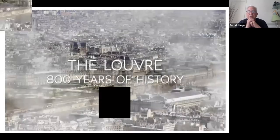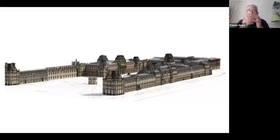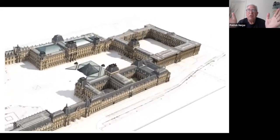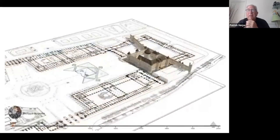So you see 800 years of history. The Louvre is located by the River Seine, and if you come today to Paris, that's what you are going to see. The Palace has undergone 8 centuries. And you see it's speaking in English, so it's a good introduction in English for you. I don't know if you can hear it or if you hear me. But first, the Louvre was a Middle Age castle. We're going to speak about that.